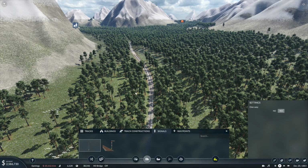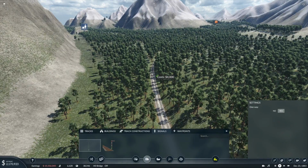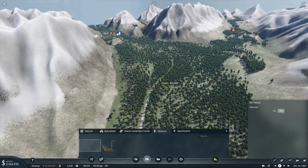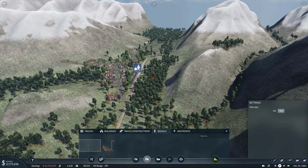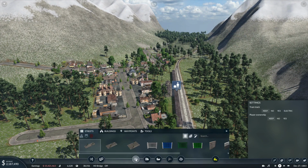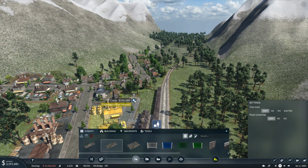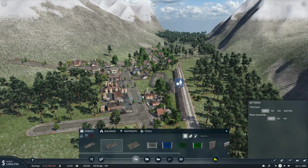So here we go. This is our final passing loop. I think that will make this entire line viable for now. And what we should do is probably build a road in. So this is actually attached, and we can collect some passengers here. So what we're going to do is just come straight off of there. What I'd really like to do is make a nice road straight behind the station. There we go.